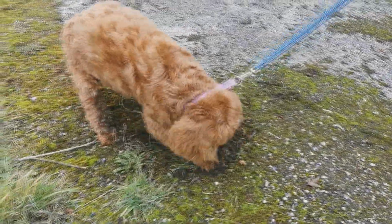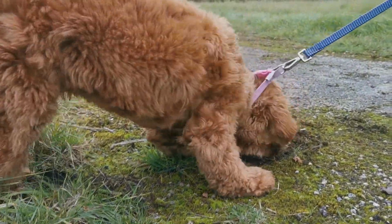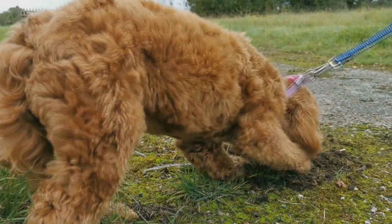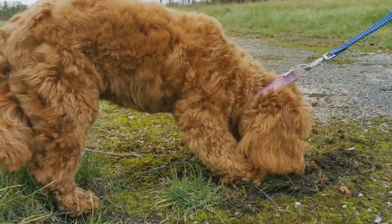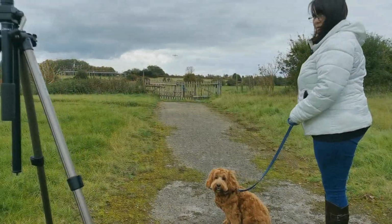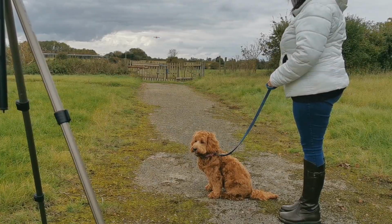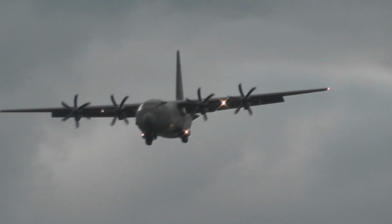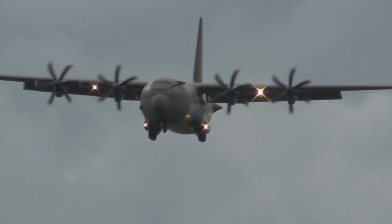What a brilliant shot. Not everybody was as enthralled as I was about viewing aircraft. Polly seemed to think that there was more interesting stuff in the ground and underneath the moss, so she decided to make her own entertainment. And I think Tracy was getting ready to go as well. But bless them, they waited for me. But I begged for one more picture of the Herc coming in.